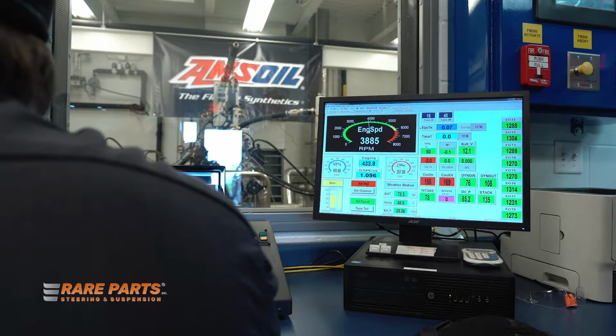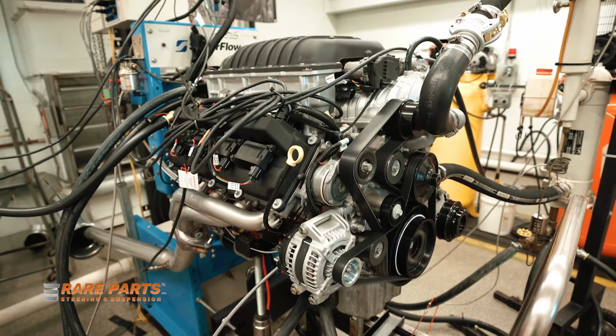So after seeing the dyno results of using E85 as opposed to regular pump gas, we're really excited about the horsepower this thing is going to produce. We have a few more tricks up our sleeve to send this beast over the top.